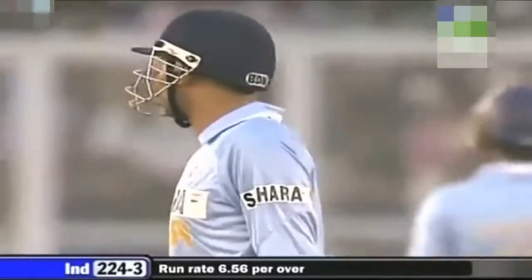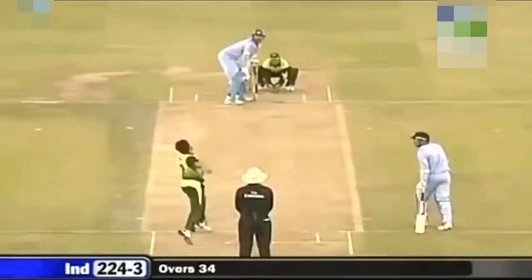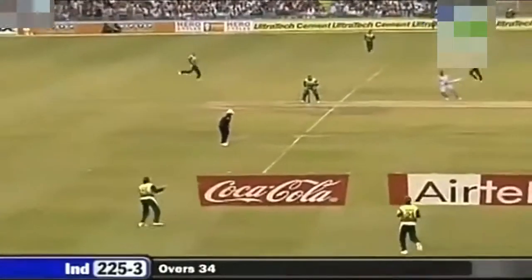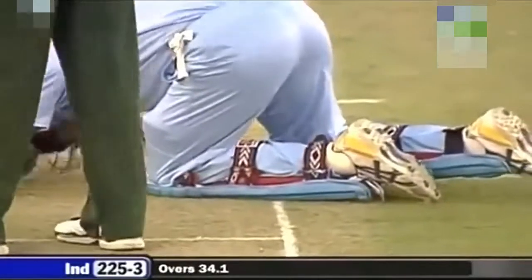Nicely played. As a batsman, you get used to it, you can hit any shot in the book. 224 for three. Is it two? Euphrates has slipped. And he might have hurt himself somewhat.